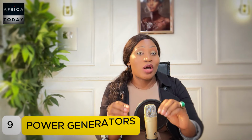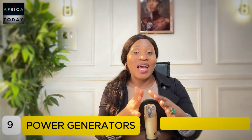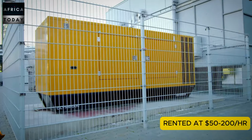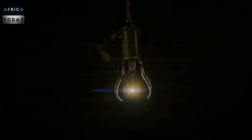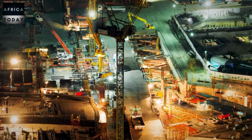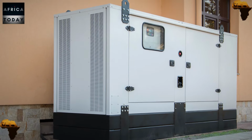Last but not the least, let's talk about power generators. It is no news that here in Africa, power generators are crucial for events because you never know, the electricity might just cease, all right? And what you should know is that they are equally crucial for construction sites because there are certain projects that need electricity constantly. And we are talking here of huge capacity power generators, all right?